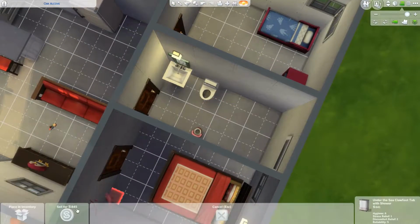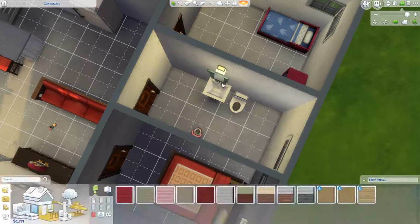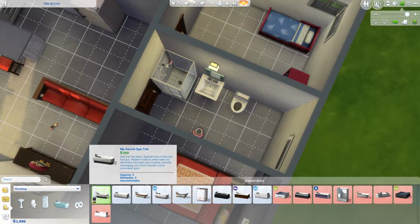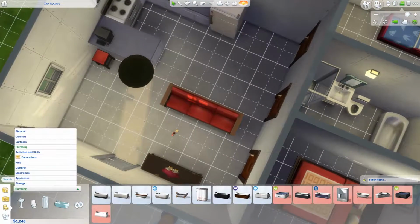And this is where I realize that shower tub combo is just very expensive, and it's actually cheaper to buy the cheap tub and the cheap shower separate than to get that shower tub combo. Of course, they have lower hygiene and lower reliability, but it is a 10K build, so you can't really do much about that.